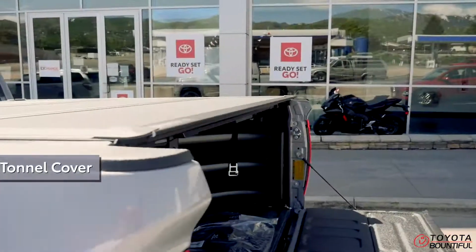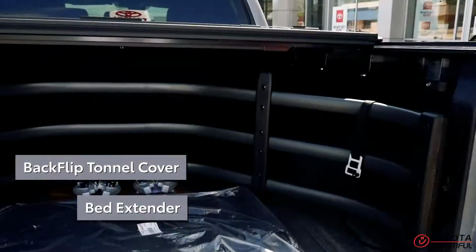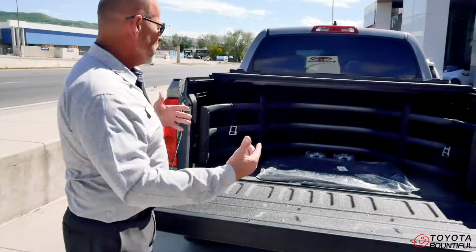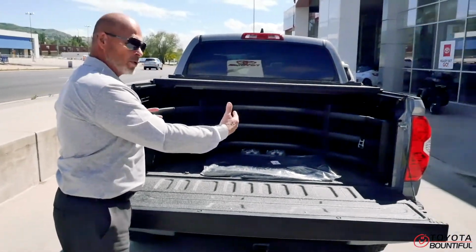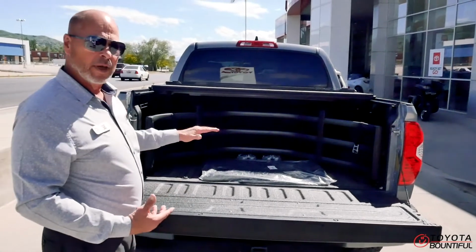Backflip tonneau cover. We also added the tailgate extender. Again, most people use it to hold your groceries right here, flip it out, use it to make your bed longer.